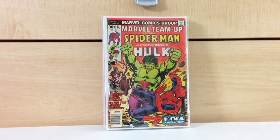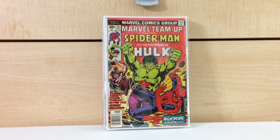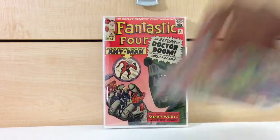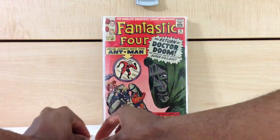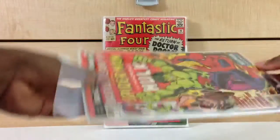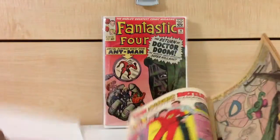Marvel Team-Up number 53. Now this is a book that I've been looking for a while, and this is one of those books that dealers and retailers who sell it charge a really high price for, but nobody's paying that much. I don't get it, but I know the reason why. We'll open it up. It's because this is the actual first John Byrne work on the X-Men.